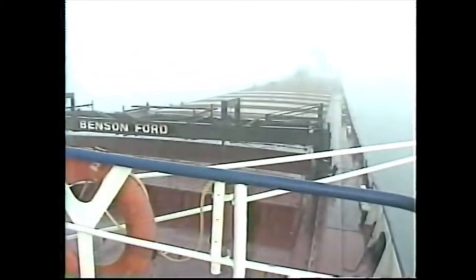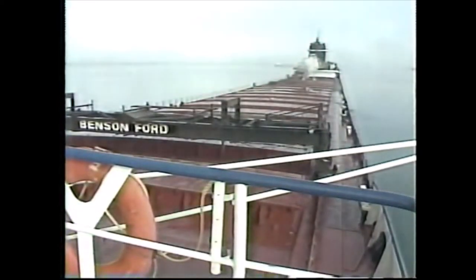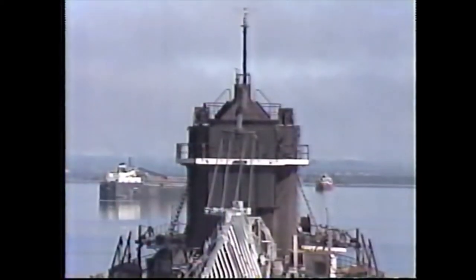That's kind of rough. While the Benson waited, the Arthur Anderson, the boat closest to the Fitzgerald when she sank, made a ghostly pass looking for a spot to anchor. It took another 40 minutes for the fog to lift, but with some editing magic in just a few seconds, we'll show you how it finally disappeared. As you will see, both the Anderson and another downbound freighter behind the Benson were also waiting at anchor.